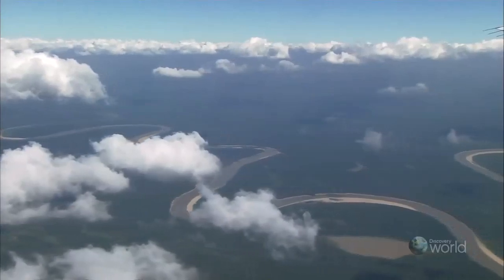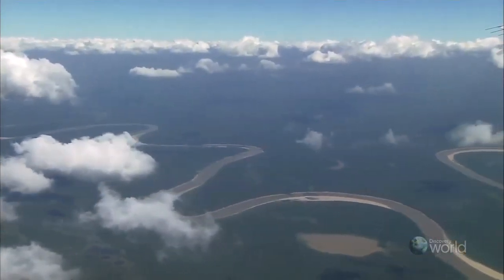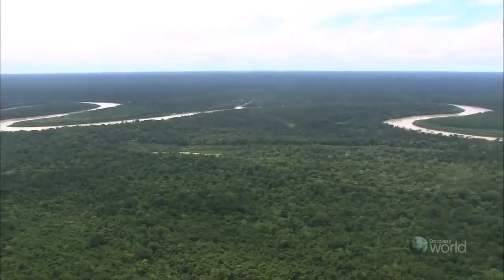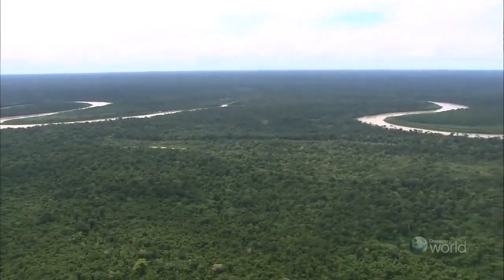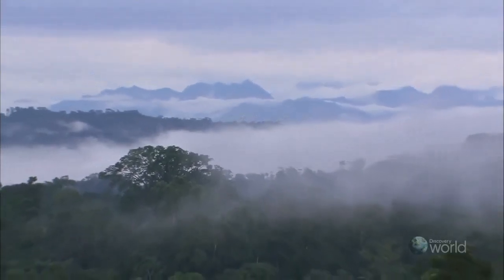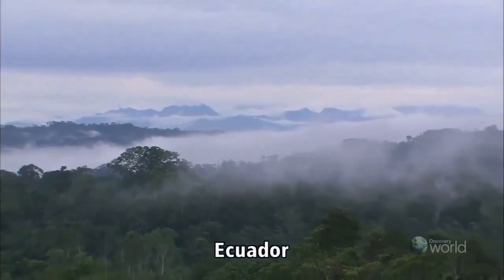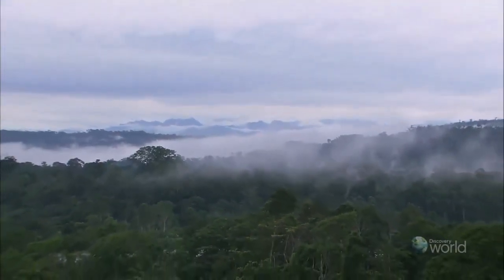The Amazon rainforest in South America is our planet's richest biological incubator, sustaining a diverse variety of animal and plant species. Ecuador is located in the western Amazon region. The Andes Mountains range runs through it, to the east of which lie the Amazon forests.